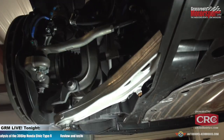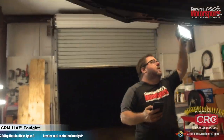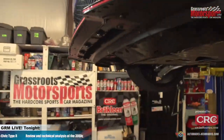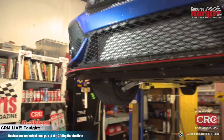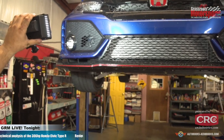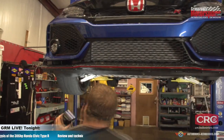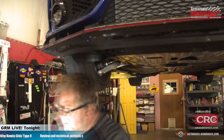Brian wants to know if that's an oil cooler on the right side of the front grill. Oh, actually, this is interesting. That over there is actually the horn. So there is an opening in that side of the grill, but there is no opening in the driver's side of the grill. And do we see an oil cooler up there?